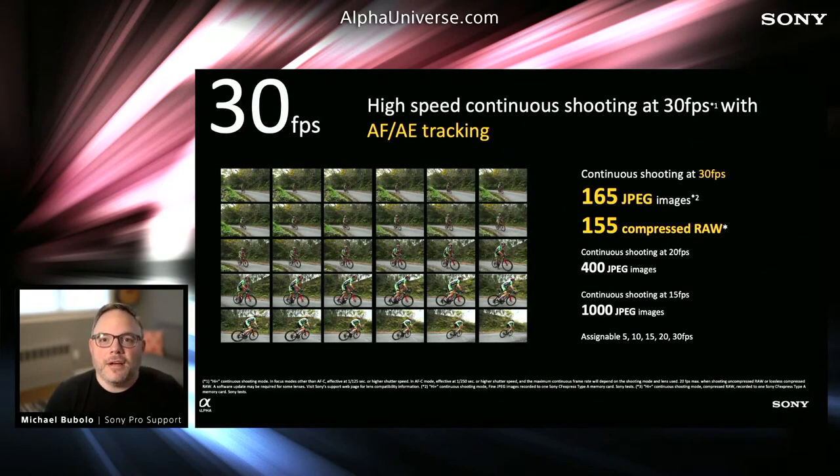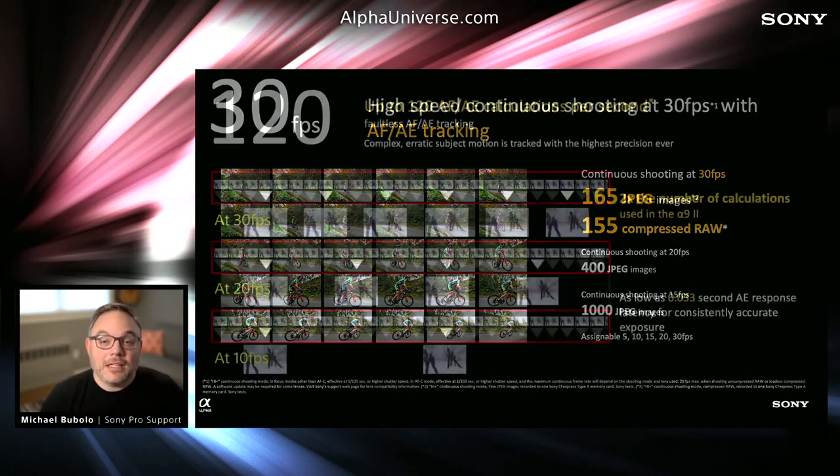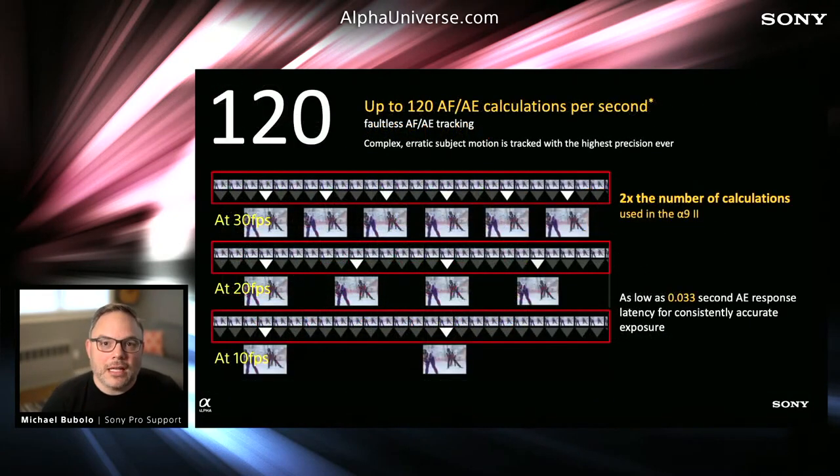165 JPEGs, 155 RAWs, and if you don't need 30 frames per second and want to go down to a mere 20 frames per second, you're going to be able to get 400 JPEGs at 50 megapixels, or up to 1,000 JPEGs at 15 frames per second. And remember, that's 50 megapixels. And when you're shooting at 30 frames per second, you don't lose anything. We're not giving you any compromises here at all. You're going to be able to retain full autofocus, full eye autofocus, full object tracking, full everything, full auto exposure at 120 times per second, twice the amount of calculations per second than even the Alpha 9 Mark II.